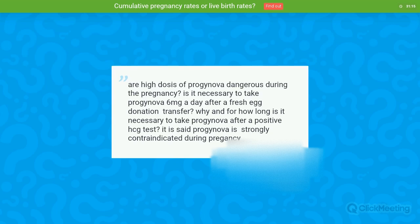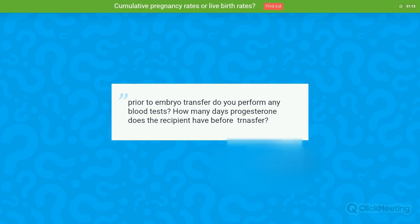Okay, perfect. Thank you for that. Prior to embryo transfer, do you perform any blood tests? How many days of progesterone does the recipient have before transfer?